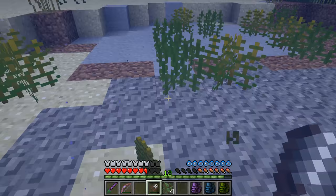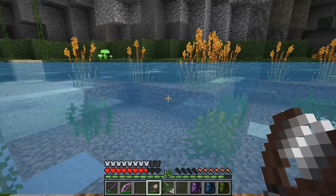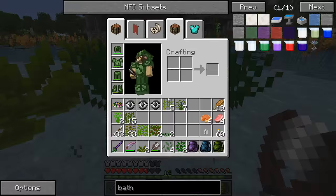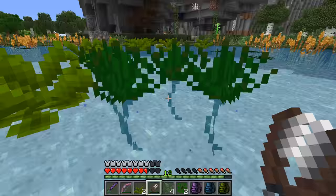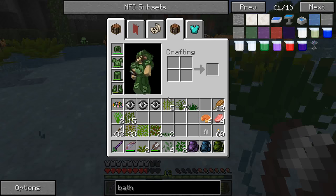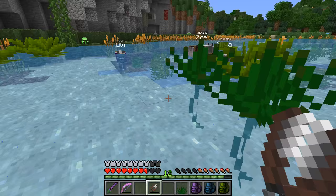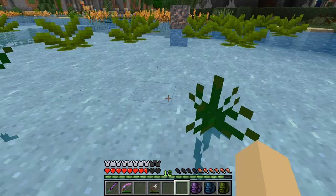We actually are getting quite a lot of these from this one lake, which is pretty good, but we're probably going to need more than that to actually complete. Oh, like these guys. Oh my gosh, look at these. What are you? You're so cool. Ladies, can mom please just pick one of them up so I can see what they are? Thank you. Water mana grass. I think that's what this is, water mana grass. It is, look at it. So it starts off as this little guy.